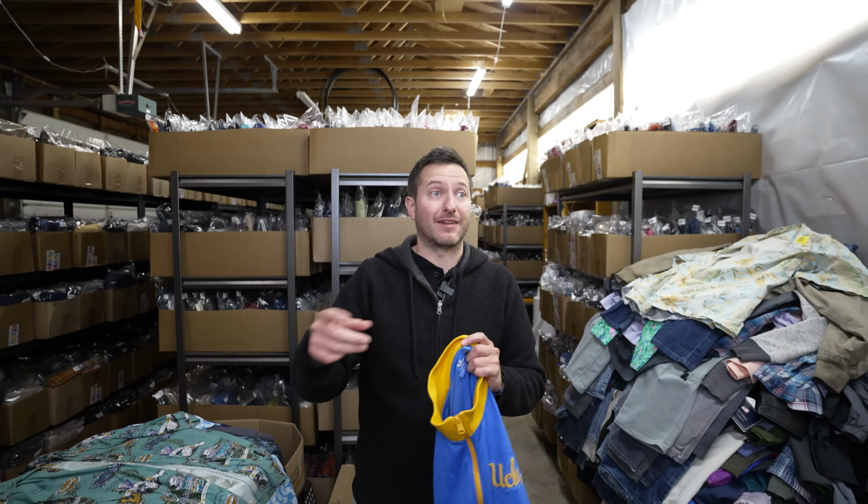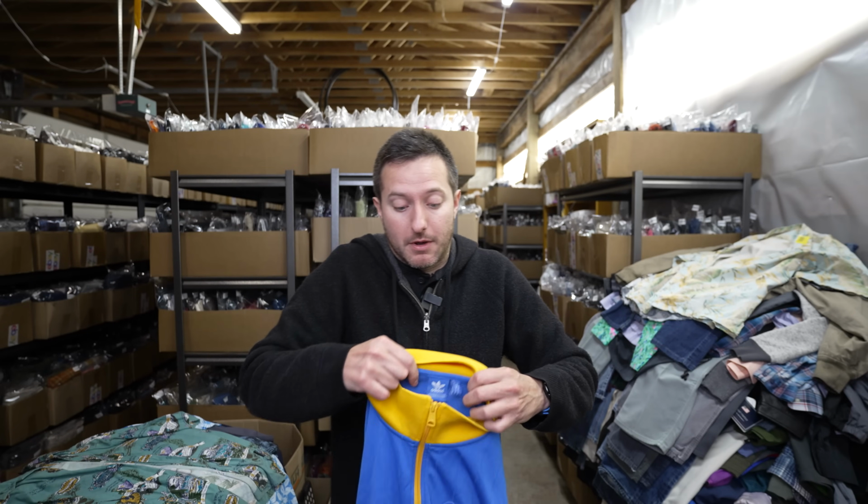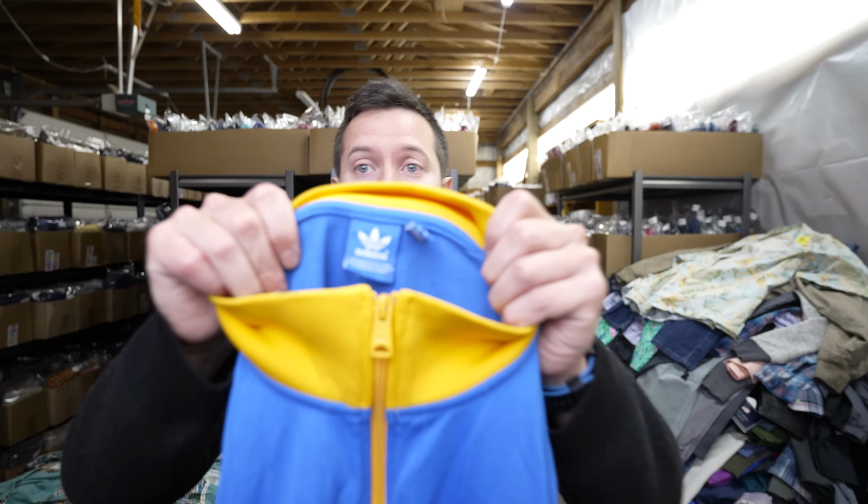In my experience, I have a lot of Tommy Bahamas that are plain solid colors that are big sizes, but I can't even sell them for $1. So just not picking them up for me in my business. You can if you want.